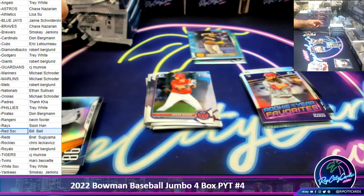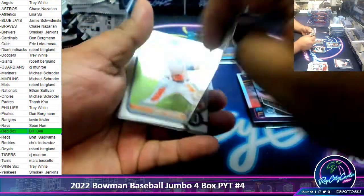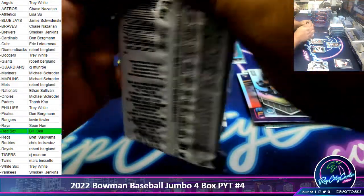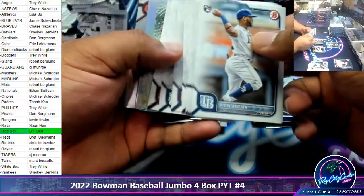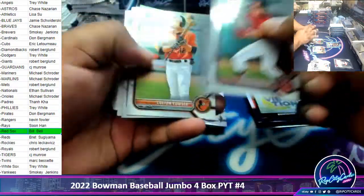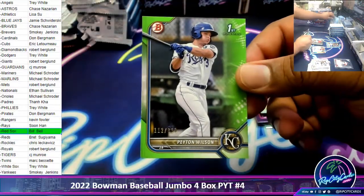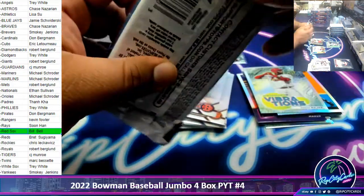Red Sox with a hit. See a green back there. To $3.99, Peyton Wilson, Royals. First Bowman paper.